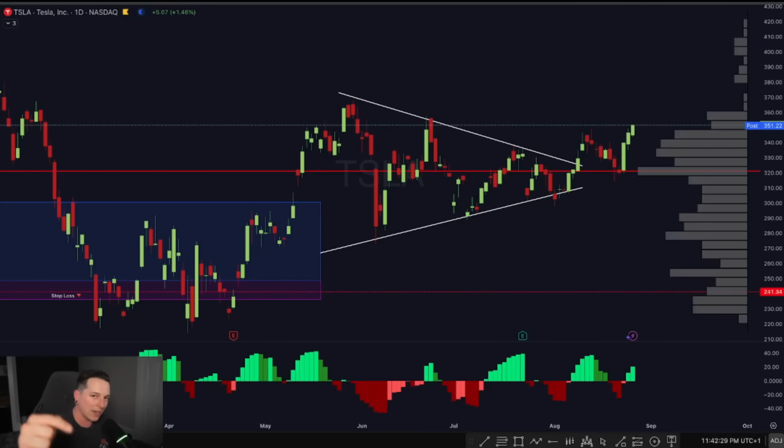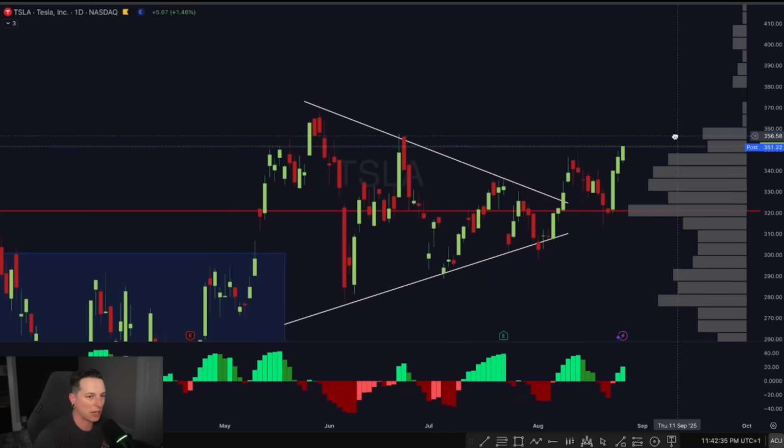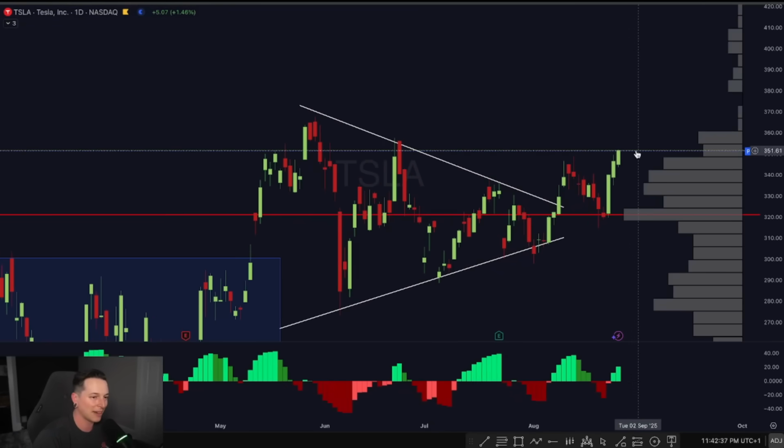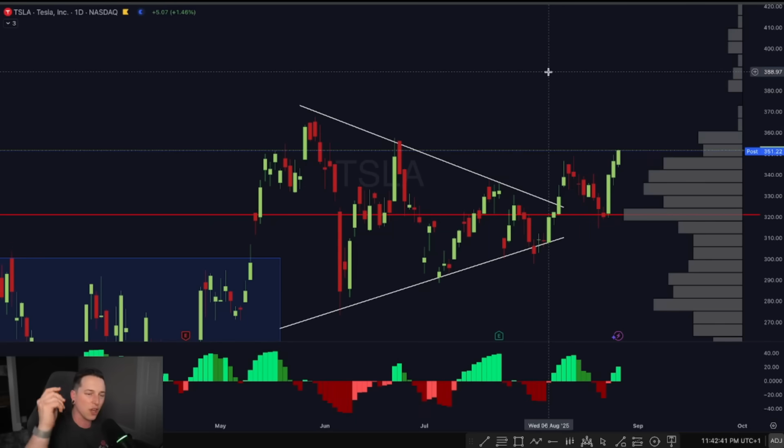Tesla's up another 1.5% today, and we have officially closed over that $350 resistance that we have been talking about. And I think now there's a very good chance the price is going to break out, as we've been saying, to $400 in the next couple of weeks.